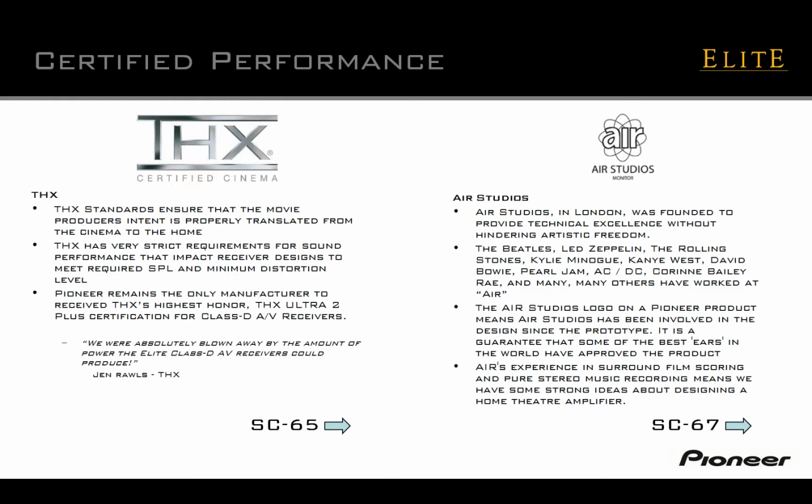The Air Studios logo on a Pioneer product means Air Studios has been involved in the design since the prototype. It is a guarantee that some of the best ears in the world have approved the product. That's putting it mildly. Air's experience in surround film scoring and pure stereo music recording means we have some strong ideas about designing a home theater amplifier. People, think about this for a second.